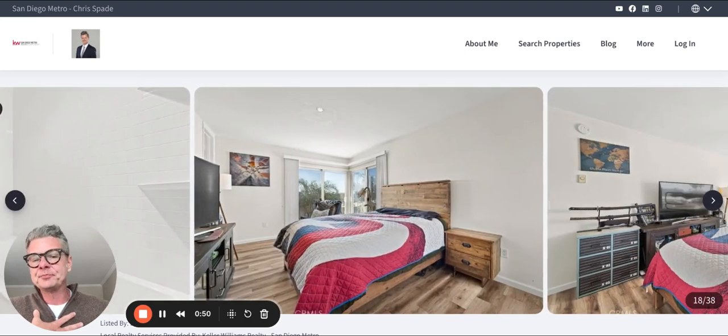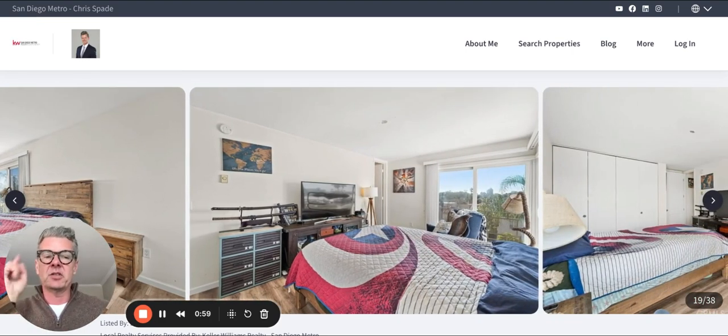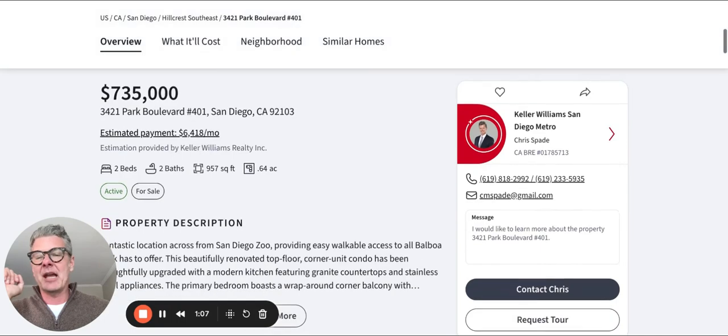I've been kind of eyeballing this one online. And so anyway, this guy's got great taste because he's got a Captain America bedspread. You should just buy this condo just because the guy that owns this place has a Captain America bedspread. I mean, he can't be a bad person at all if he's got a Captain America bedspread. But let's go ahead and take a peek at what this looks like.